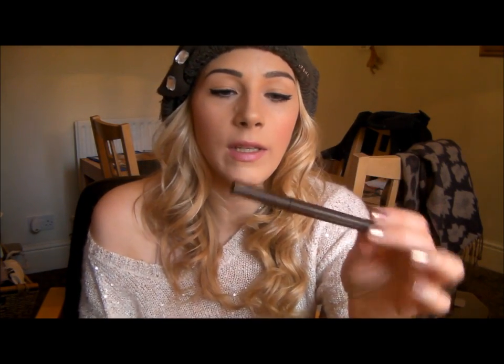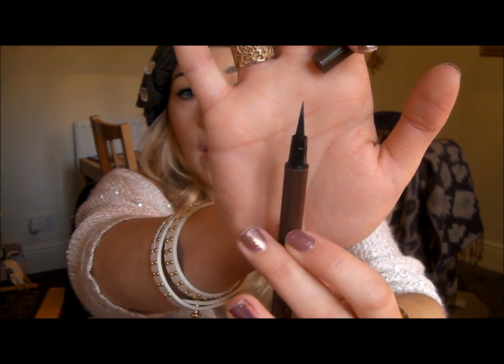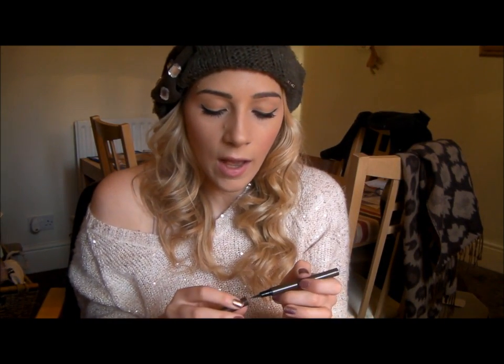is really, really good. Like I said, it's much more liquidy, really pigmented, and I really like the tip of this. It's a very long, thin, kind of felt tip liner pen, whereas the Suki one is brush fibres. So I'm really enjoying that, and it lasts really well, and it allows you to get a really good, perfect shape on your brows if you like that look. I know some people don't.